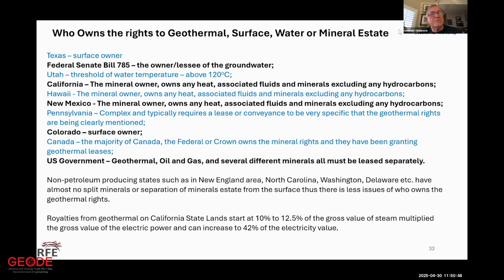The U.S. government, and I'm sure the Canadian government, are pretty set in how they see it. They lease geothermal rights. They lease rights for specifically nickel, vanadium. So they have a more constant way they handle this. Non-petroleum states, if someone was to drill 10,000 feet up in New England somewhere, I don't know what they would do. But they're putting in the shallow geothermal, so they'll probably just say whoever owns the mineral rights, which they really have split minerals, owns it. And then California, to give you an idea of the royalties on state lands, they can take up to 42% of the electricity value. So it's pretty high royalty at times.